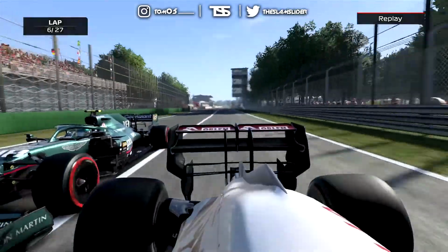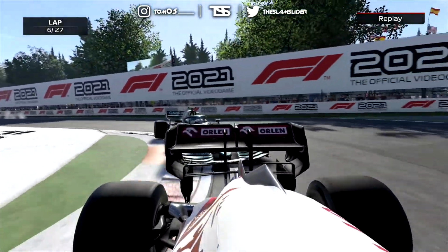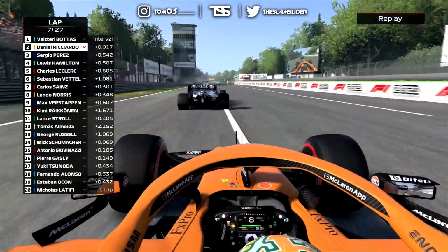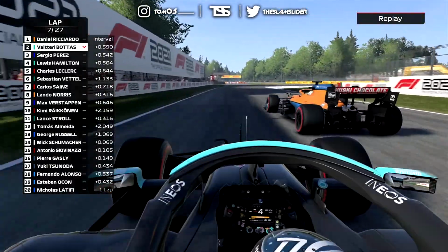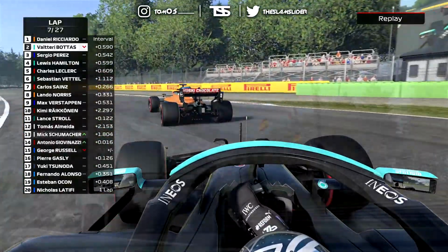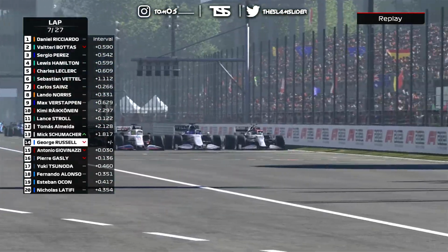Slipstream allows great battles, and this is Kimi Räikkönen overtaking Lance Stroll, and he takes P10, the final points-paying position. At the moment Räikkönen is on the points, which is quite unbelievable to say, but Ricardo, oh, that is really close. He threads the needle, and he takes the lead of the race. Outstanding move from Daniel Ricardo. What a move from the Australian. He retakes the lead of the Italian Grand Prix in great fashion.